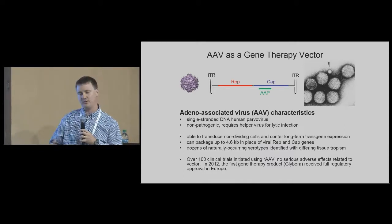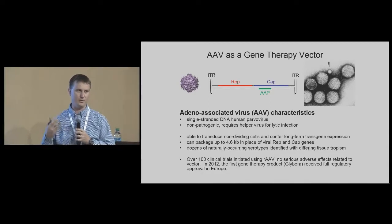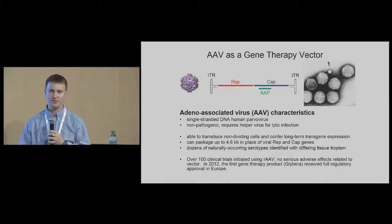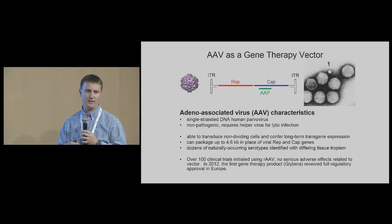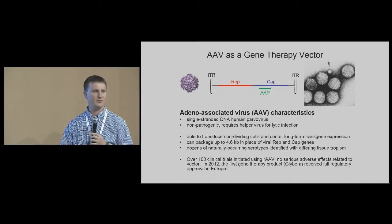There are a number of ways that you can deliver genes throughout the body. I'm going to walk through one of the approaches that has become more widely used and has generated a lot of encouraging data. This uses a human virus called AAV, adeno-associated virus, which is something nobody would ever study normally because it's the only human virus known that doesn't cause any disease. It hangs out. It's sort of a parasite on other viruses.